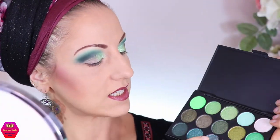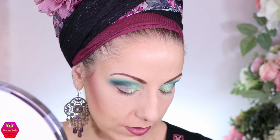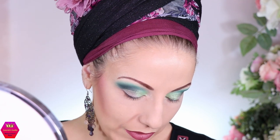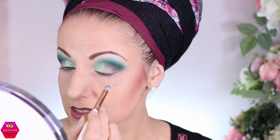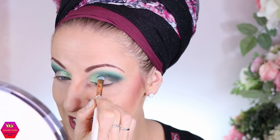So the next shade is this one, I think that's what we said, which is like a warm olive green, but with less gold. Like, it is warm, but it is not too warm. I don't know, I'm not very good at explaining colors. I'm always so stunned by people who are good at this.